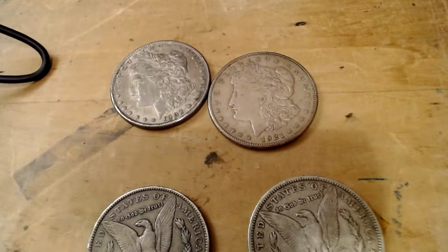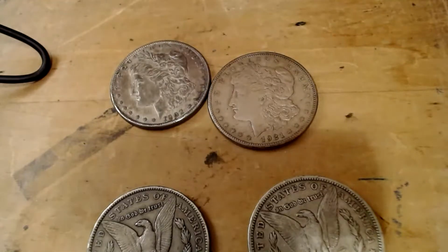So those are some that I at least think are pretty cool. I think that's really it. Those are probably most of the coins I have.